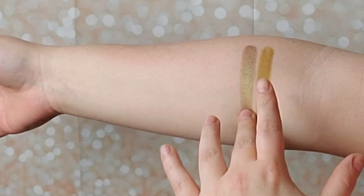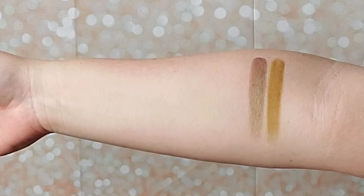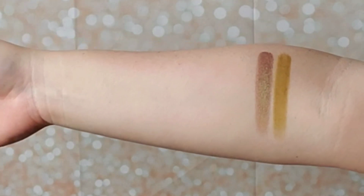Wow. It's on my camera. That's on my camera.